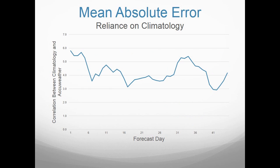Looking at the mean absolute error, Accuweather had an average of a 5-degree difference from climatology. This corroborates the sentiment shown in the other graph that Accuweather did not utilize climatology much at all in the forecasting for Glasgow, Montana. However, it is of note that as the days progressed, the general trend of the graph does show a slight negative trend, evidenced by the line of best fit. This indicates that Accuweather possibly used climatology a slight bit as the forecast period grew longer.